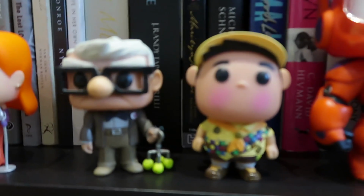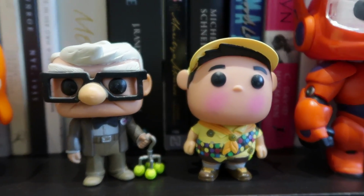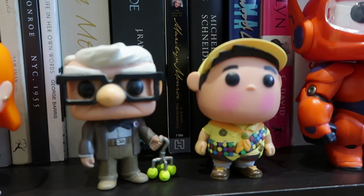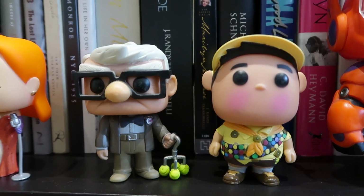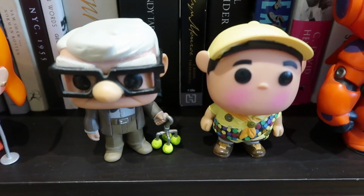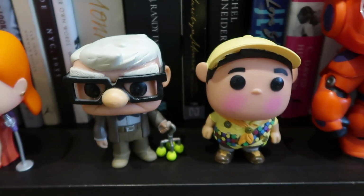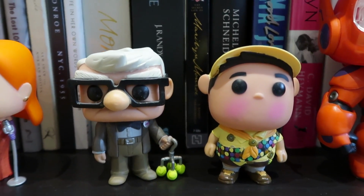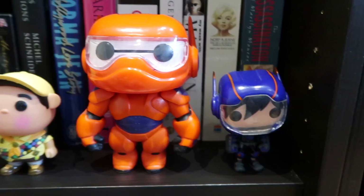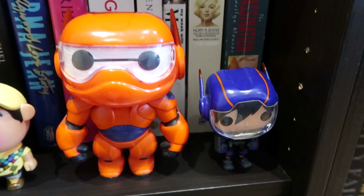Then we have a couple of pop vinyls from Up. I never ended up buying the Doug one. They did Doug recently. These two are older ones as well. I didn't get the Doug one because, again, it was another case of the dog being the same size as the two human characters. I just couldn't deal with that. It creeps me out. I couldn't deal with it. So I passed on Doug.